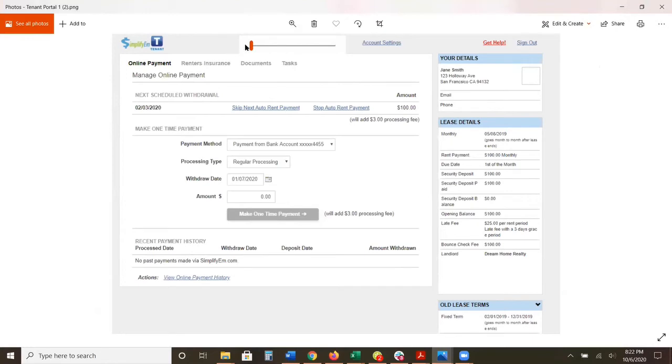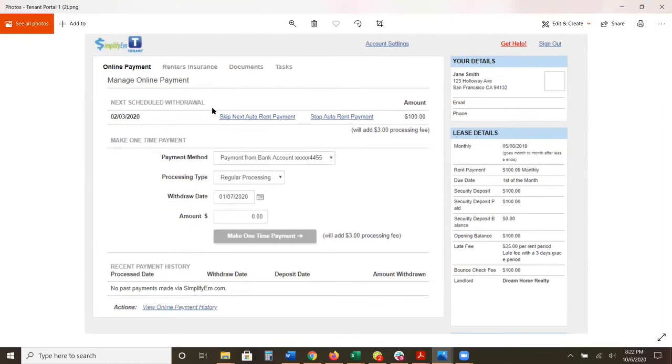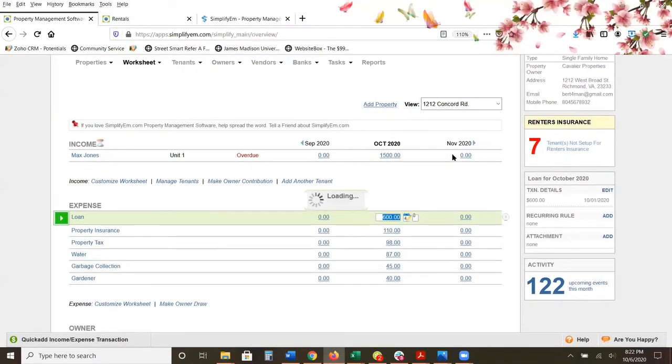This is a screenshot of the tenant portal. They can pay with their bank account or they can pay with their credit card. And the nice thing is when a tenant pays through the tenant portal, you don't have to worry about recording rent. Our system will record it for you automatically.